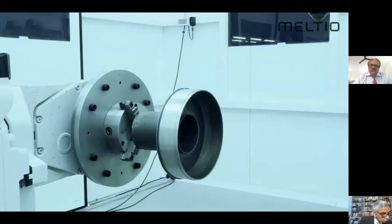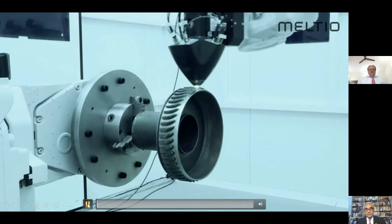Where did it go? That's the problem with these things.